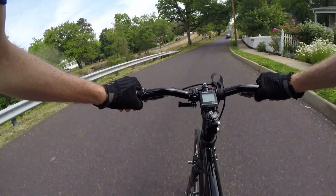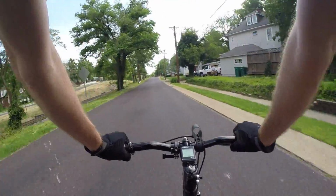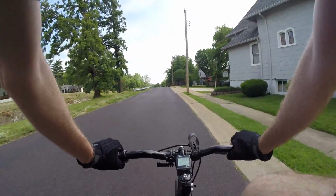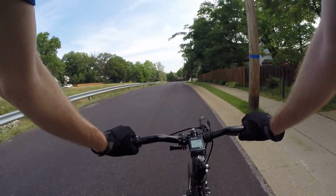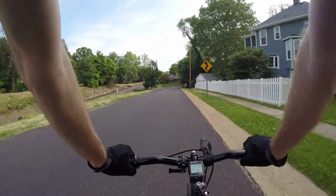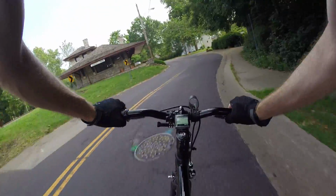Woo! Train tracks. Oh, a little bit of downhill right now. Well, at least not as much climbing. On my way to work, 20 miles an hour, gone about 3 miles now. So I've already extended my commute pretty much by like 2 miles. If you got the extra time, it's fun to extend your commute a little bit.